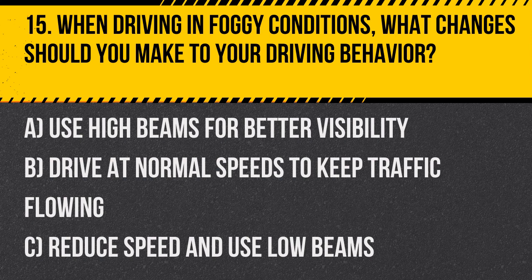A. Use high beams for better visibility. B. Drive at normal speeds to keep traffic flowing. C. Reduce speed and use low beams. Answer: C. Reduce speed and use low beams.